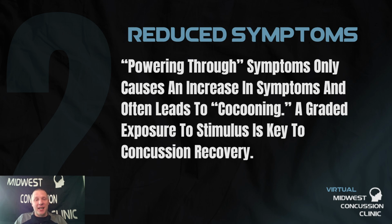That leads me into the second component, which is that we can reduce symptoms. A common theme for people that have tried concussion recovery on their own, or have been through the physical, vestibular, or occupational therapy treatment plans, is that powering through symptoms will make symptoms worse. Mind over matter is a very real thing in terms of illnesses, physical limitations, and physical injuries, but it is something that is very dangerous or counterproductive when it comes to concussion recovery. My go-to phrase is, mind over matter is great until the mind is what's the matter.